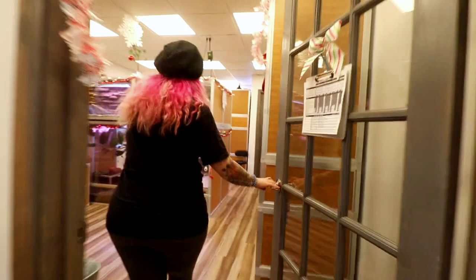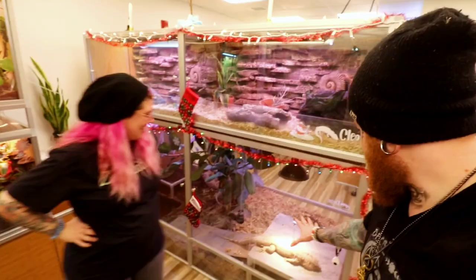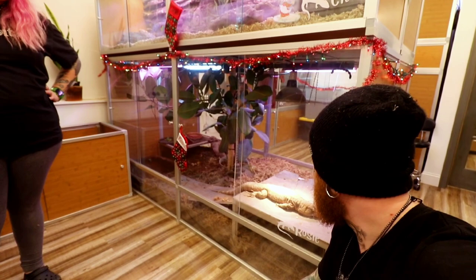You can leave this open. So, ta-da! Whoa! My God, this is the first thing that I came up with. Look at this, boys and girls. This is all one, two, what is this, four enclosures together? 4x2x4s to make one 8-foot by 4-foot by 4-foot enclosure.